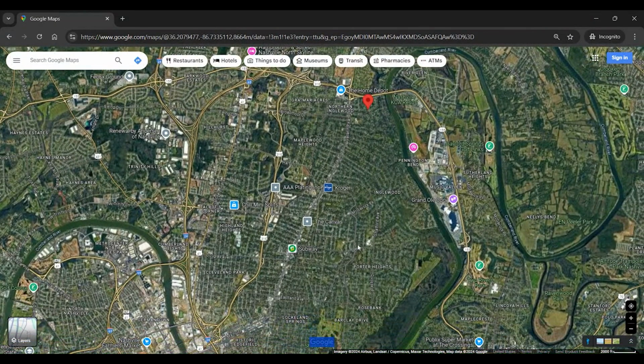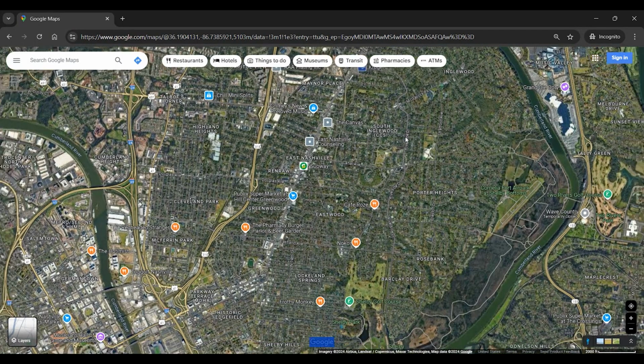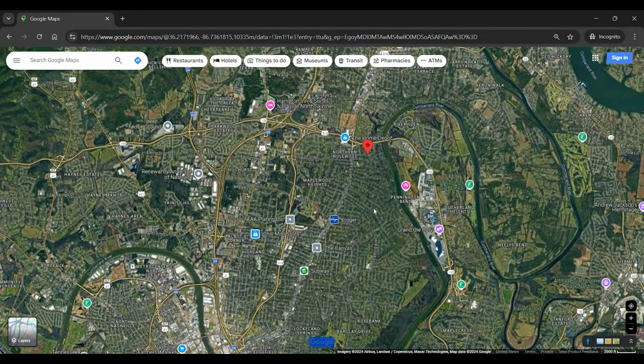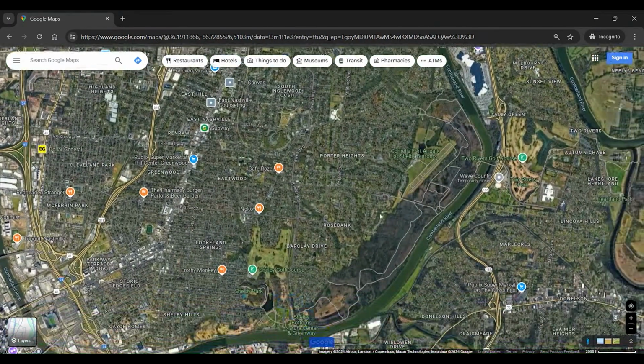Of course, you have a lot more local and smaller places. And then also restaurants. East Nashville is home to all kinds of restaurants and coffee shops, as is the rest of Nashville. It seems like new ones are popping up every day. I'm just going to quickly give a highlight on those.